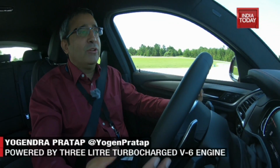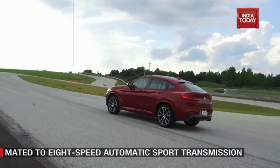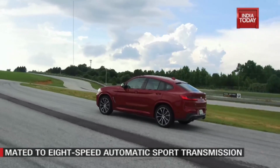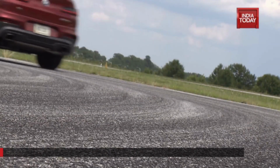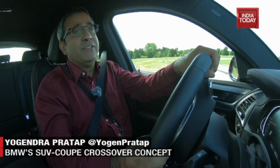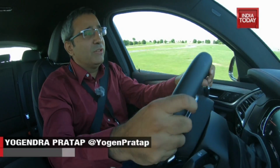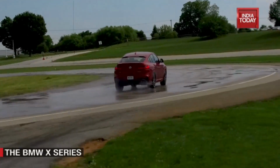And overall, there is a sportiness to this car. Despite its size and weight, it goes around this track, well, not like a sports car, but very, very close. The other very impressive thing is the steering. It turns in very quickly in the sport mode, and it will also be helpful when parking.